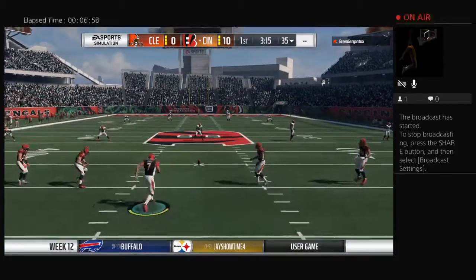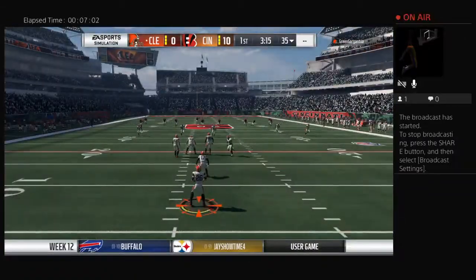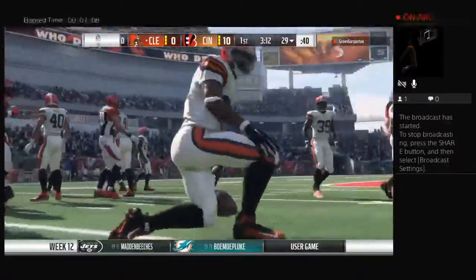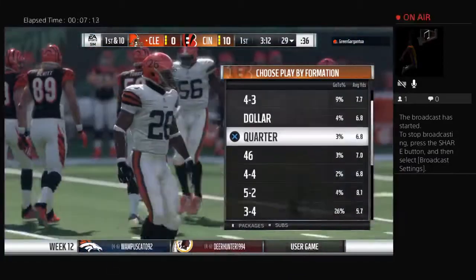So they throw the pick 6. They'll get another shot at it now as this one's in the air. This will be fielded at the 8. And a good return as he'll be stopped just shy of the 30-yard line. And the Browns getting set to go.